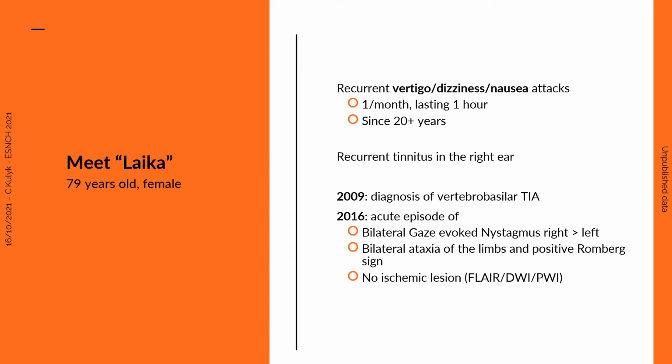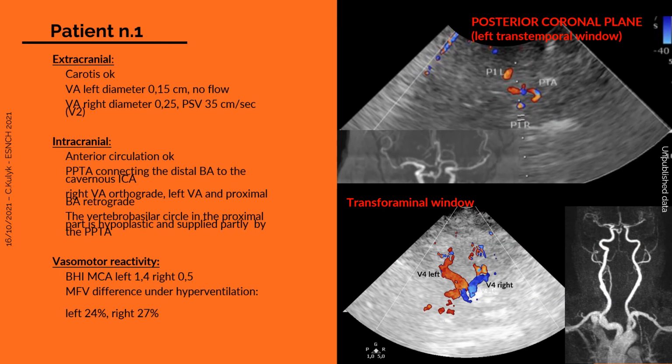In 2016, she came to our clinic for acute evaluation for another one of these episodes, where she also showed signs of cerebellar dysfunction on both sides. She had a bilateral gaze-evoked nystagmus, a bilateral ataxia of her limbs, and a positive Romberg sign. In the acute MRI, there was no ischemic lesion, but what we saw was in fact a PPTA, which was connecting the right internal carotid artery with the basilar. As you can see it here.